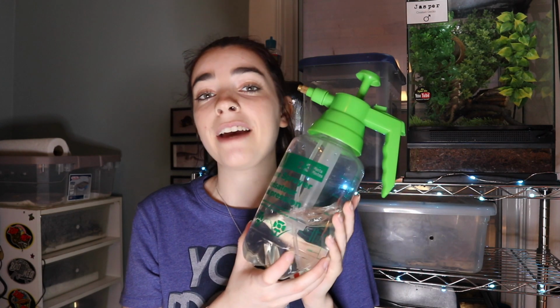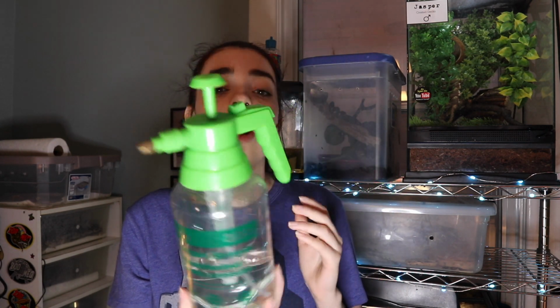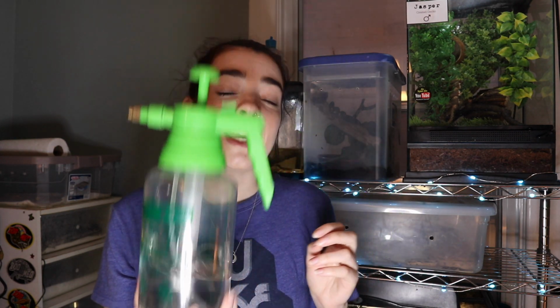Now, generally misters, if you go to a pet store like PetSmart, I've had a bunch of misters from PetSmart because I didn't know about this little hack. They're usually going to run you about $20, and I actually find they're not as good of quality. I've had my little pressure sprayer from the local Dollarama for about 5 years, and it's going strong. All I have to do is occasionally clean out some of the buildup of water stain and whatever else in it. But other than that, I've never had any problems with this, and it works super well.